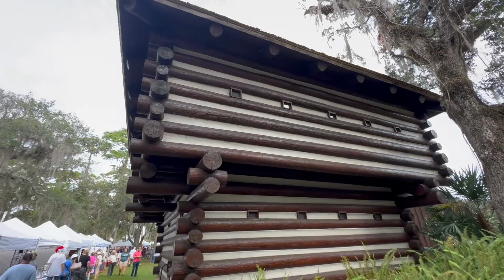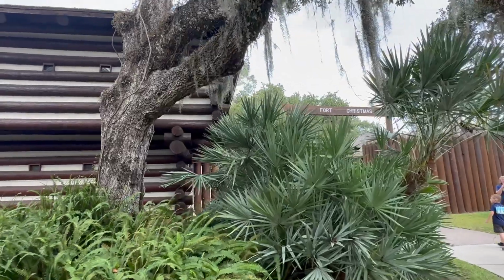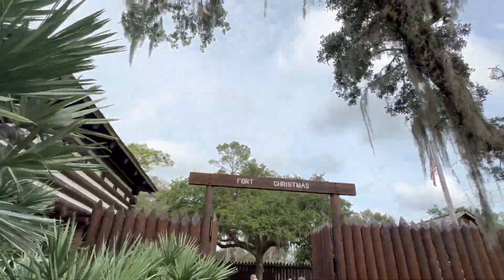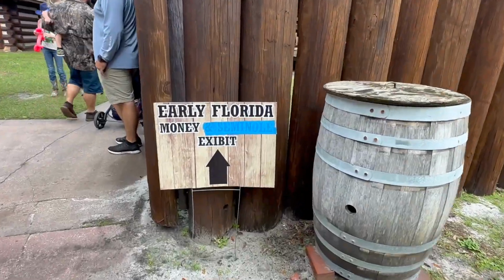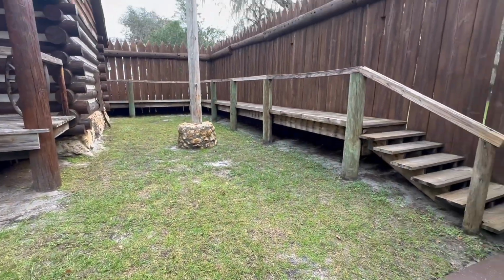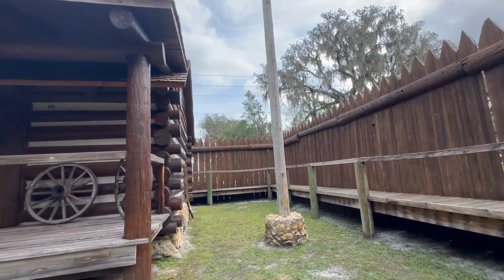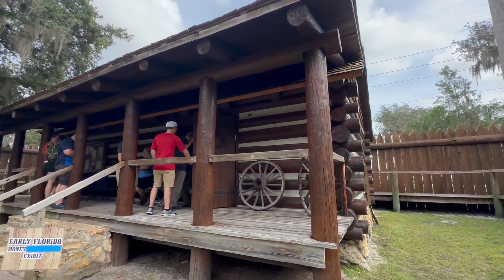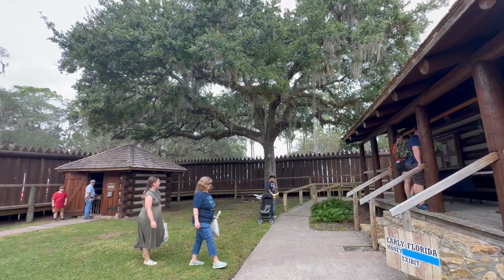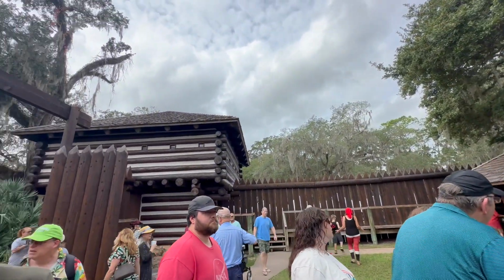As white settlers moved into Florida in the 1820s and 30s, there were growing demands that the Seminole Indians be removed to a reservation west of the Mississippi. Efforts to convince the Seminoles to move failed, and in 1835, the conflict known as the Second Seminole Indian War began in earnest. Late in 1837, Major General Thomas Jessup, overall commander in Florida, began intensive preparations to carry the fighting to South Florida, where he believed he would find a large force of hostile Indians.